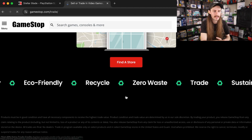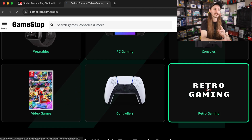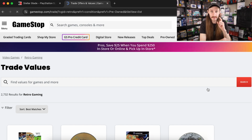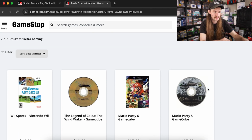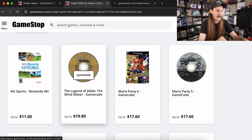But we've got to go one more place, and that is those retro games. They've been calling us from the very beginning, and if this will load, we'll check it out. Let's see if we can find some good games that are crazy prices, because I know some are going to be. Like, I think Wii Sports is probably not bad.